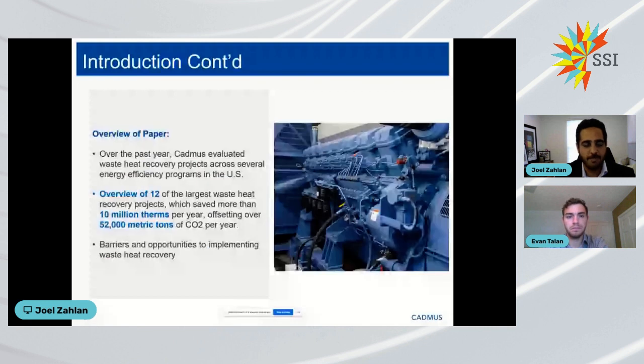So for this paper that we wrote, we are going to cover 12 of the largest waste heat recovery projects that we came across this year. These projects totaled about 10 million therms in savings per year, offsetting over 52,000 metric tons of CO2 per year. And we're also going to cover some barriers and opportunities. These were based off of discussions with customers, energy advisors, implementers, and also subject matter experts from within Cadmus.